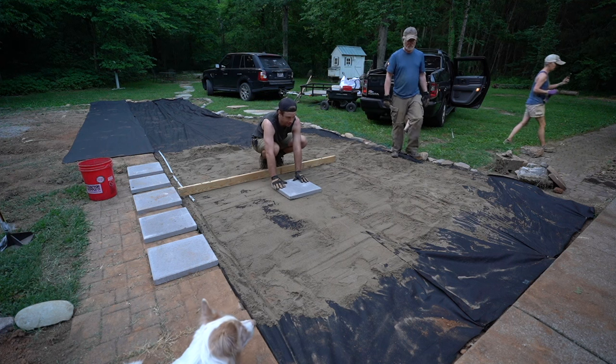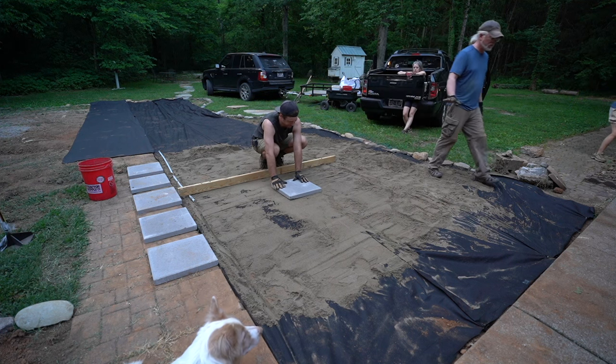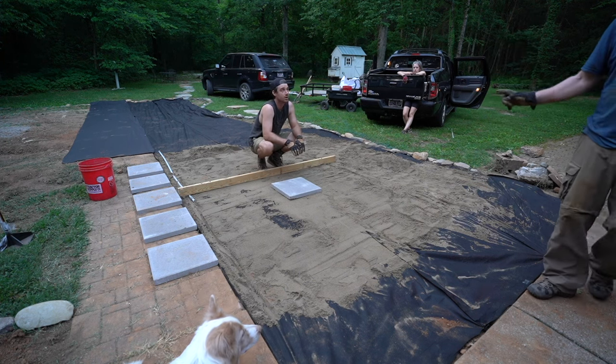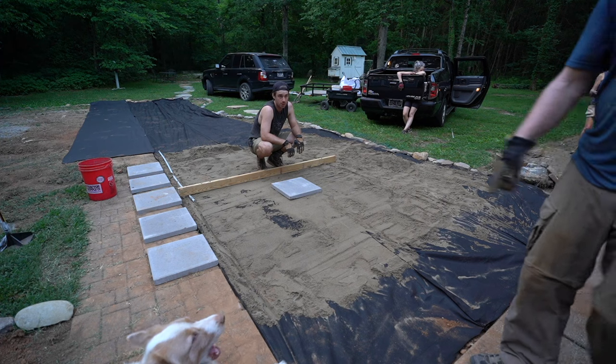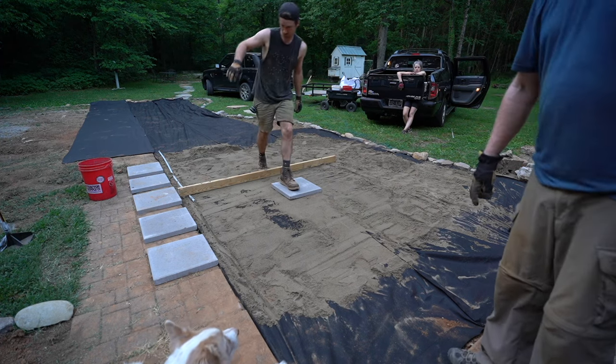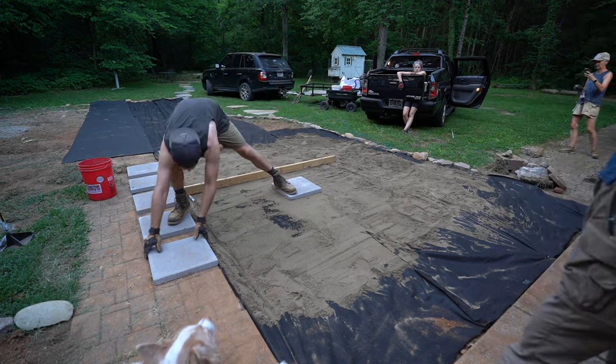Not really trying to level or center or anything like that. Nope. That's our high spot. Everything will be leveled to that. So our first one's going to be 50.5 from here. So if we just move that paver over and make sure we're parallel.